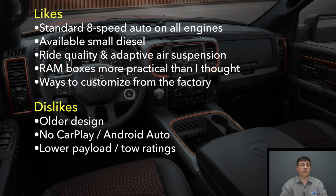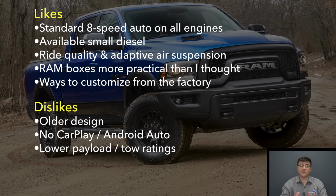Although FCA was one of the first companies to start putting LCDs in the instrument cluster, the LCD software design that we find in the Ram is one of FCA's older designs. General Motors and especially Ford have definitely upped their game when it comes to LCDs in the instrument cluster, and the F-150 really has an excellent display.